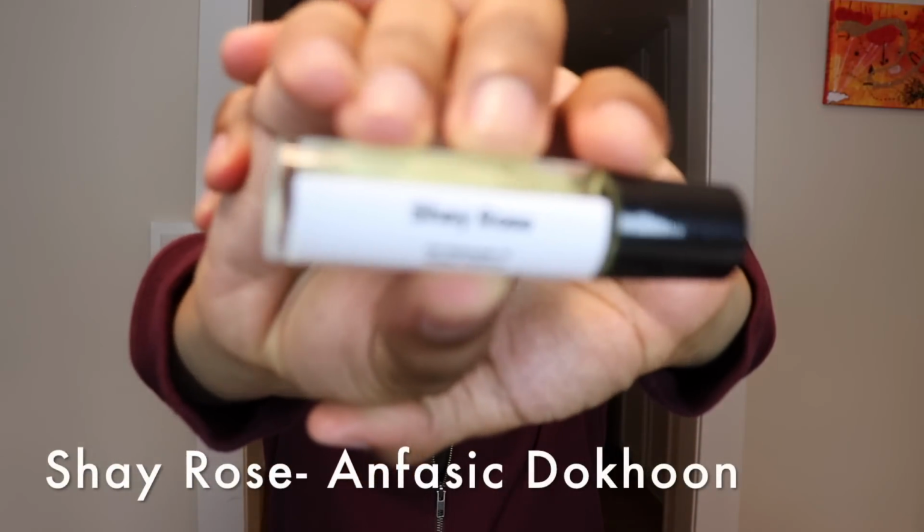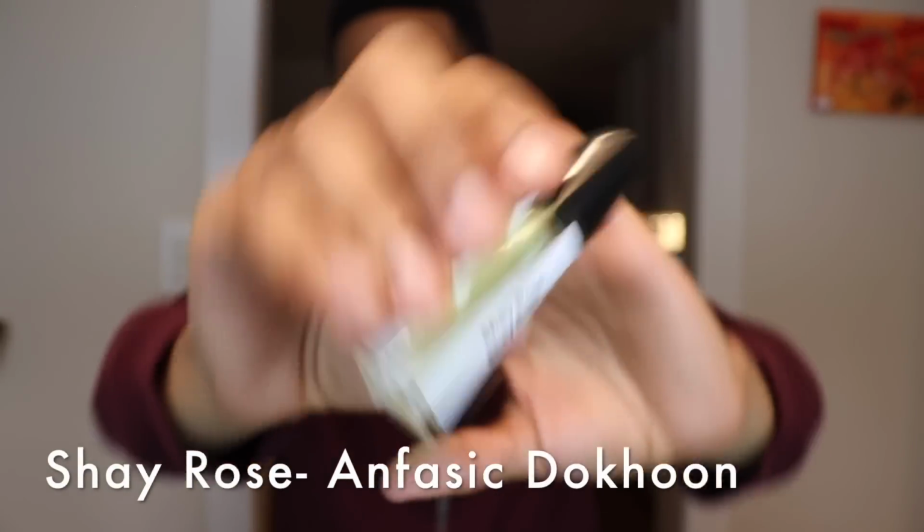Up next is an impression of a fragrance from the house of, I can't even say this right, Anfasic Dokhoon. Shay Rose is what it's called. I've never heard of this original house, Anfasic Dokhoon. Again, probably saying that wrong, so I apologize. This is a beautiful rose scent. Now, this is a scent that is kind of in the middle for me.